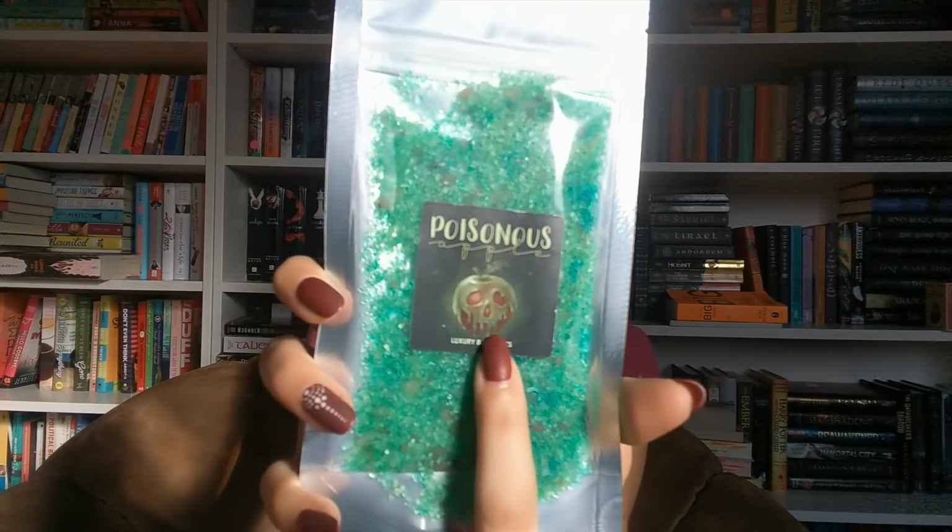Next in this lovely little box of goodness is... what in the sweet Jesus? Poisonous bath salts. Juicy apple-scented bath salts. I haven't taken a bath in years. This might be enough to convince me to take a bath. And these are cruelty-free and vegan-friendly. These are by Little Heart, and the artwork on the front there is by Till and Dill.